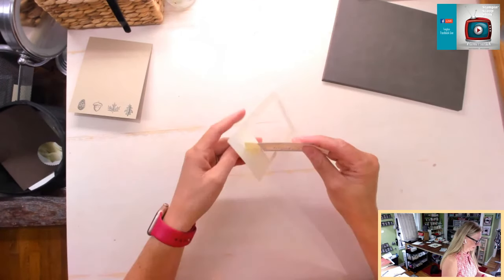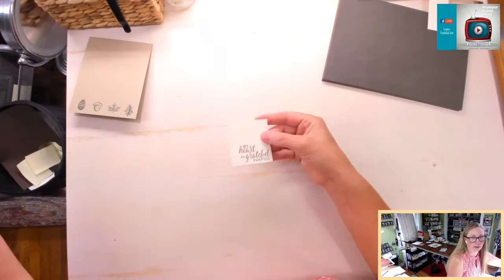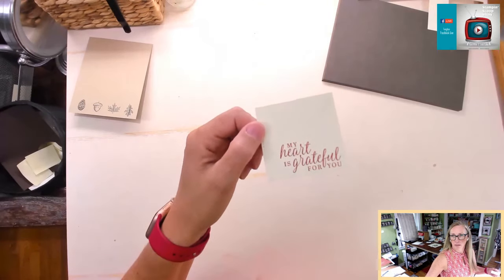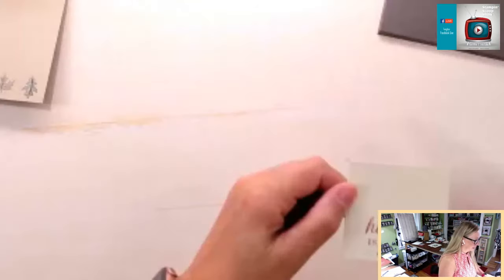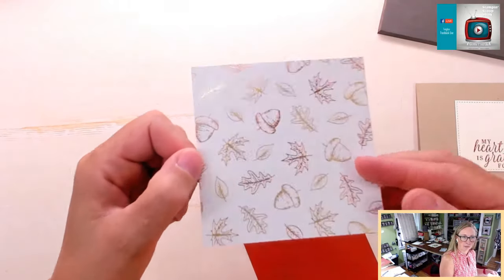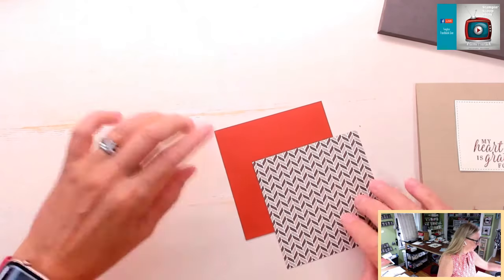Okay. So pull this out. So here's my greeting. Bring you back in. Okay. So these two pieces. Now here is this fun paper with the metallics. I'm going to attach that to a piece of Cajun Craze.